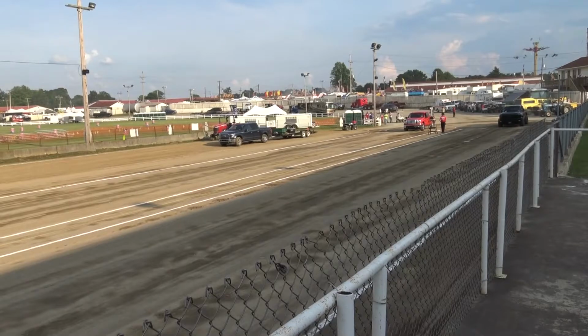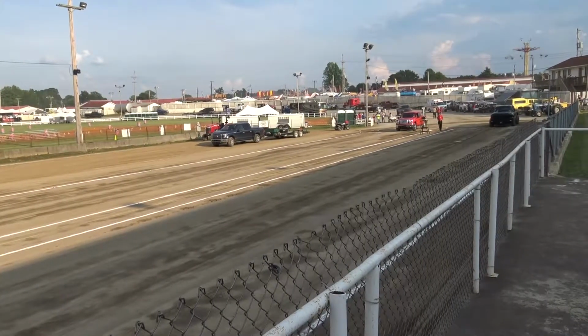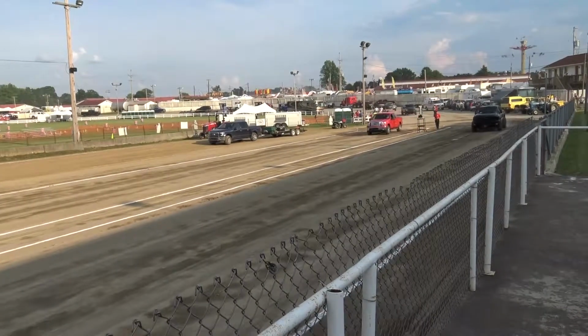again once those turbos kick in. Chevy versus Ford, pick your side, pick your lane. Jeremy DeBlasio on the far side, David Ellerberger, here we go.